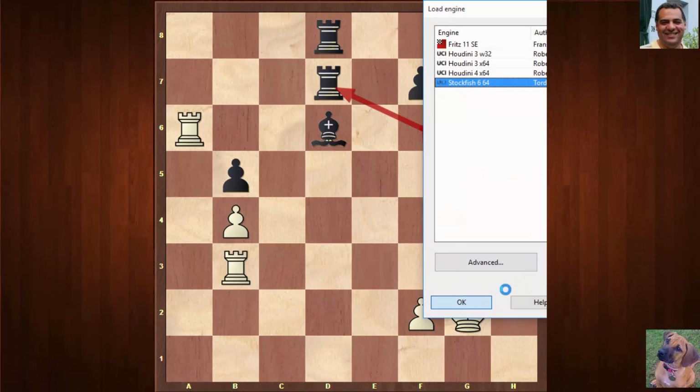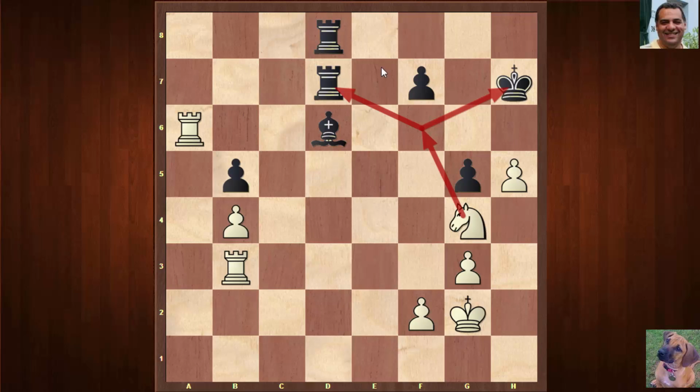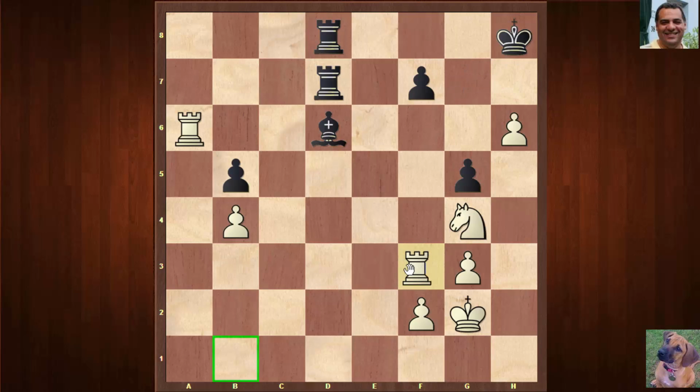Let's have a look at this final position. What can black do here? Let's say king g7 as an example. Then something like this, black has to be careful. No king here because of knight f6. So king here, rook f3.